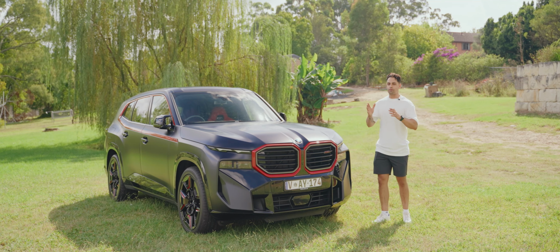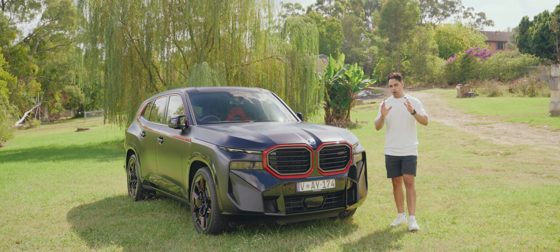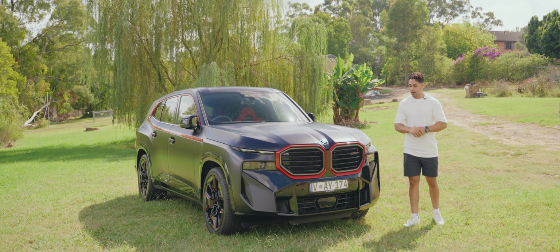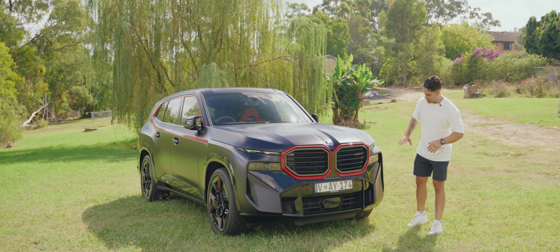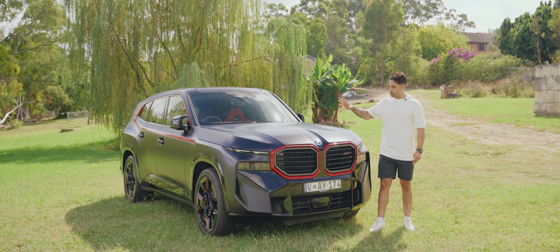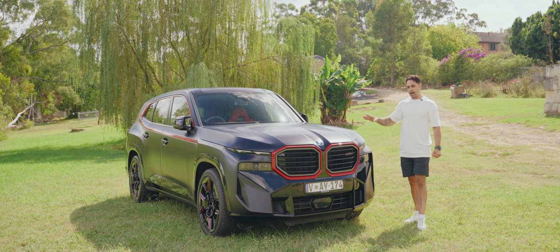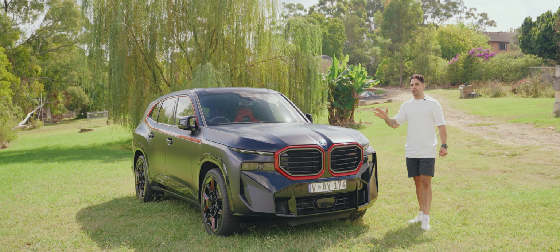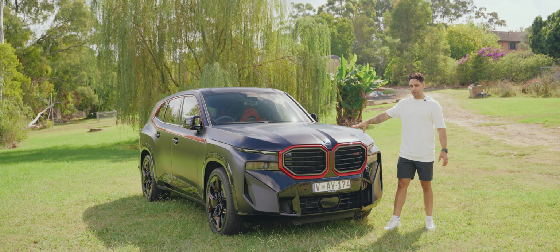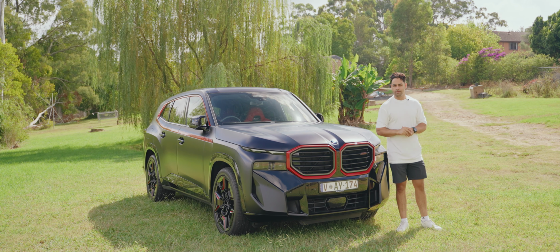So, what do you get for $344,000 before on-road costs with the XM Label Red? Well, you get more power, like I previously said, but you also get all these red accents on the outside of the car, which I will run you through later on. You also get this frozen carbon black paint, and you get one of 500 to be made worldwide. And this one here in particular is the first one. In Australia, we're only getting 30 examples, which is pretty generous to be honest, but that is what you get with the XM Label Red.